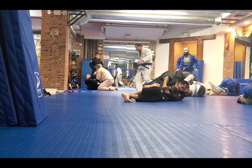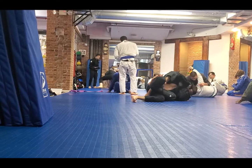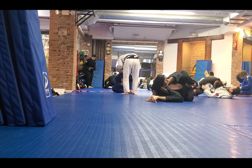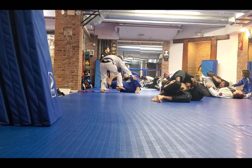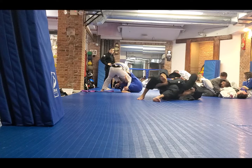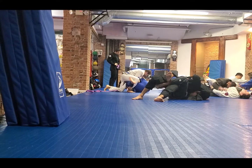And I think I'm going for the choke, but his chin is tucked so tight that I can't get my hand across. And then once he frees his hand, because I had his hand trapped with my leg, he was able to get out of that and start using his hands to fight my hands.